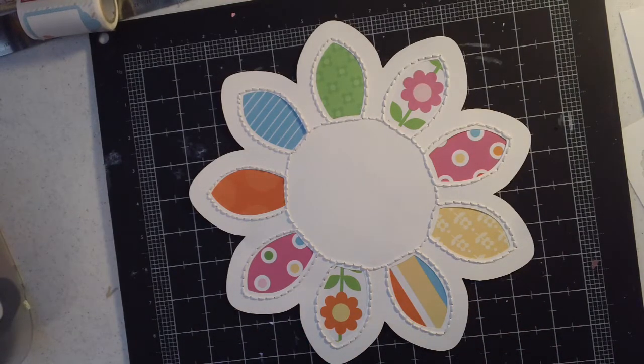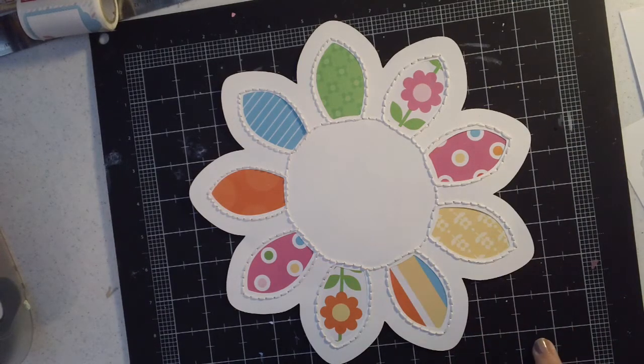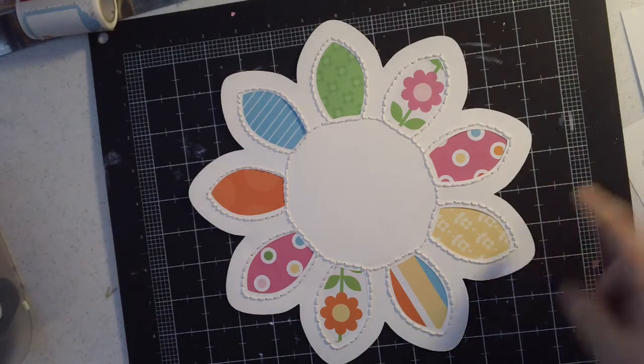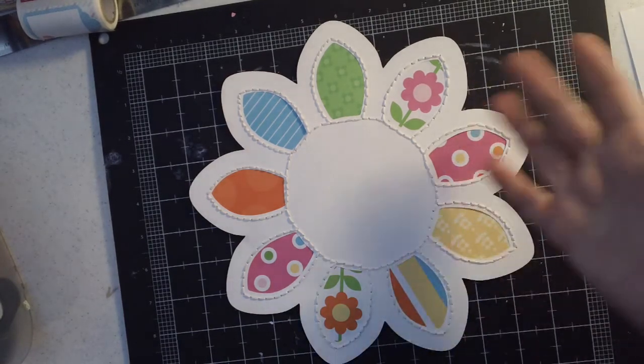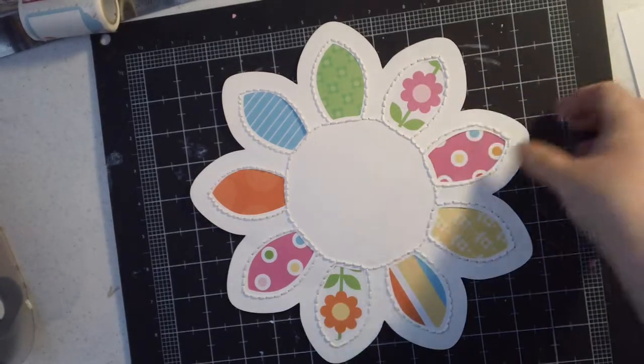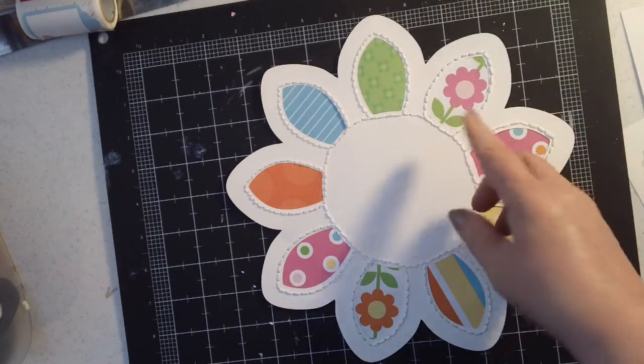I have been heavily inspired by Paige Evans and Missy Wooden, and so I decided to go ahead and use my Cricut to cut out this flower shape, and I actually cut several other shapes that I haven't really done anything with. But I'll show you what I did. Basically, I'm using the 12 by 12 paper pad that I chose for this month, and I went ahead and backed the petals with the paper. And then I also decided to do some hand stitching.